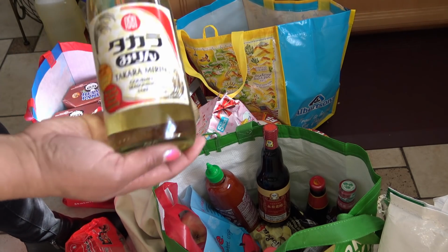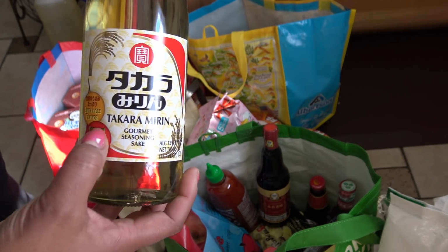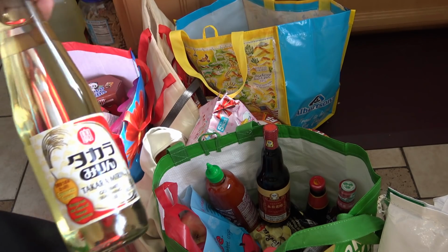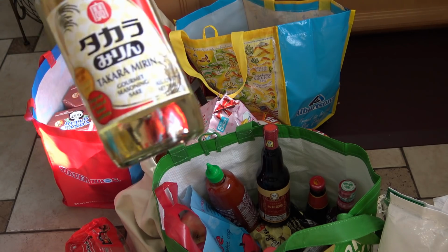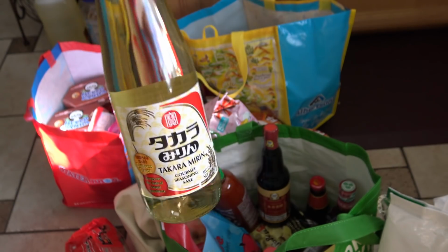This I thought was $2.99, and when I rang it up, it was $11.99. I've been looking for Mirin. It says it's Takara Mirin, so that kind of throws me off a little bit. But you know what? I don't know about Mirin. I have white wine cooking stuff. Everybody asked for Mirin, and I've never really seen it. This store had like 10 of them. So I thought, okay, well, this one's a little bit cheaper.